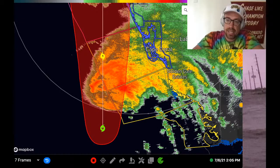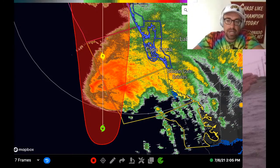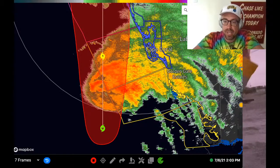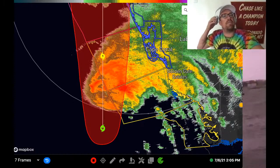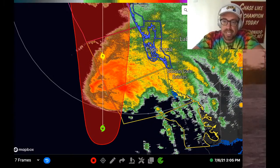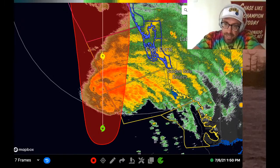That convective blob just continues to expand based on Tampa radar there, so we'll just have to continue to watch it. And I'll be back live here for the next update, as we'll likely have a Category 1 hurricane, Hurricane Elsa, approaching the Tampa Bay area, and especially the Florida Big Bend just to the north.